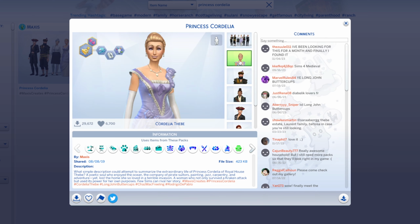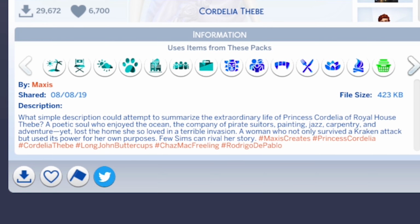This is the first and only mention of Princess Cordelia's last name. Her biography reads, "What simple description could attempt to summarize the extraordinary life of Princess Cordelia of Royal House Thebe? A poetic soul who enjoyed the ocean, the company of pirate suitors, painting, jazz, carpentry, and adventure, yet lost the home she so loved in a terrible invasion. A woman who not only survived a kraken attack, but used its power for her own purposes. Few Sims can rival her story."